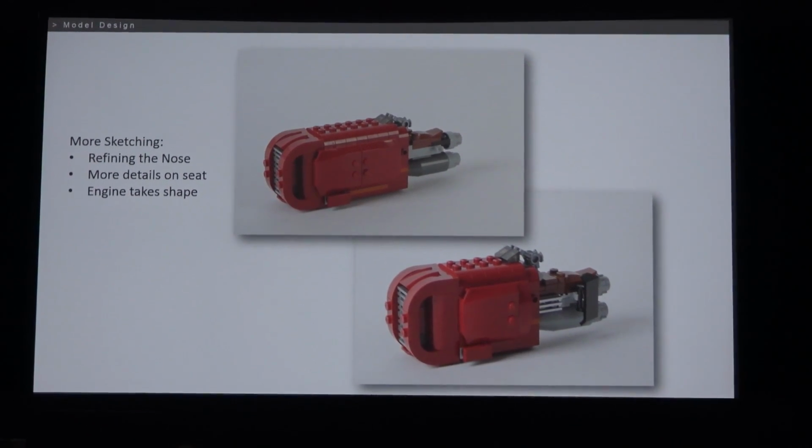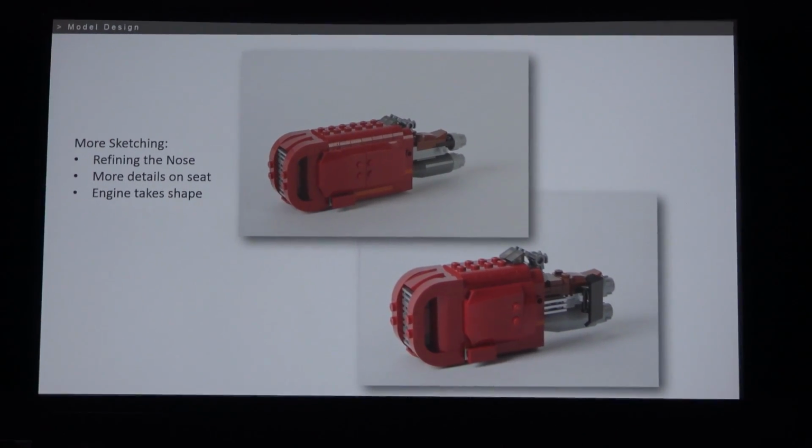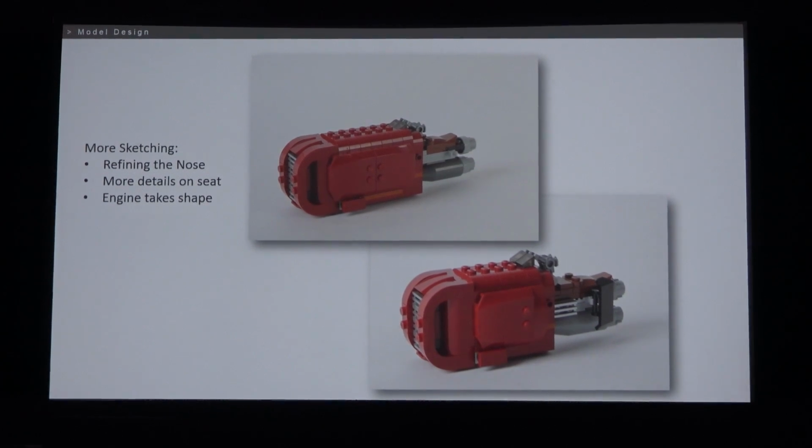And I bet a lot of it is finding the pieces that communicate, because obviously your goal here isn't screen accurate. You can't do that with Lego. It's not going to be 100%, but we try to get it as close as we can. And I think these guys do a fantastic job.